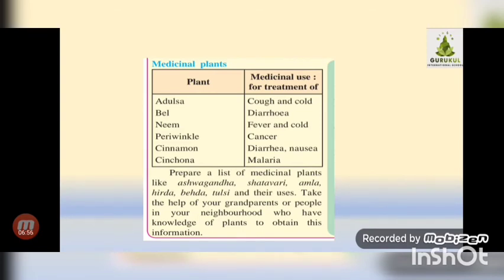What you can do is prepare a list of some plants like ashwagandha, shatavari, amla, hirda, beheda, tulsi. So these are all Ayurvedic, or you can say medicinal, plants. Take the help of your grandparents or the people in your neighborhood who have knowledge of these plants to obtain the information.